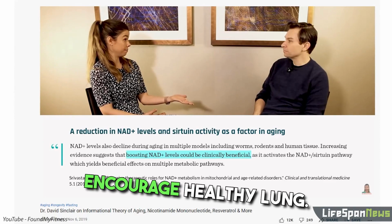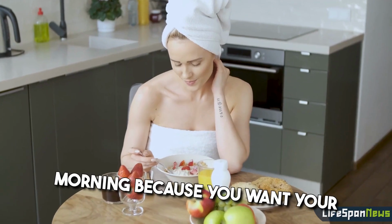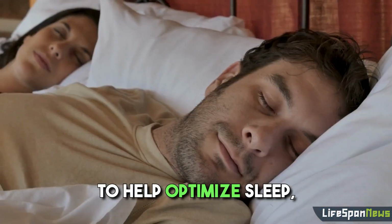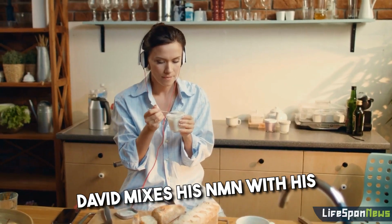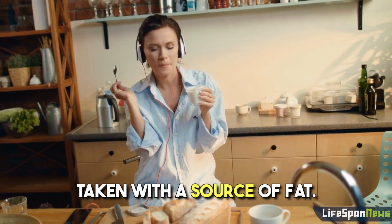David has said many times that he takes 1 gram of NMN in the morning because you want your NAD+ levels to be the highest in the morning and then come down by the evening to help optimize sleep. David mixes his NMN with his homemade yogurt because David says NMN is best absorbed when taken with a source of fat.